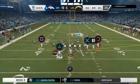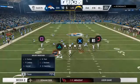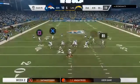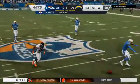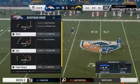So they'll come up after the incompletion for 2nd down. Mariota. Looking middle, and it's incomplete. They were trying to get it there to Josh Doxson, but now it'll be 3rd down.